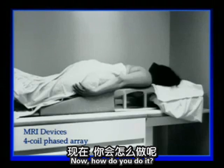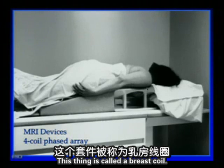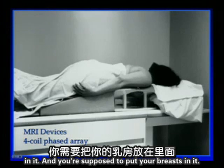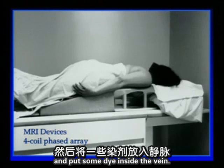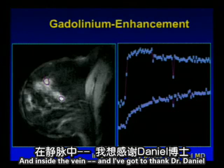Now, how do you do it? Basically, the woman comes into the MRI suite. This thing is called a breast coil. It doesn't look coiled to me, but there's some holes in it, and you're supposed to put your breasts in it. They hang dependently. Put your arm down at your side, and they start an IV and put some dye inside your vein.